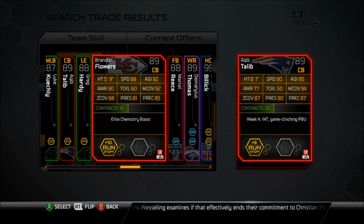If you're going to spend that much money on a cornerback, go ahead and spend the extra 3,000 coins on Richard Sherman. But if Aqib Talib gets down to 20,000 coins, you might as well pick him up because he's going to be coming out of packs more than likely in the next couple of weeks. So you can sell him back for a lot more than you paid for him. Plus, 20K is not that big of an investment if you guys happen to have the coins.